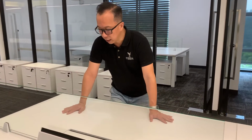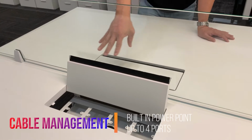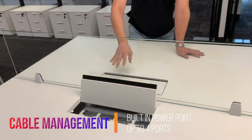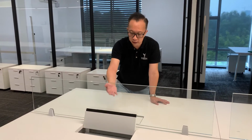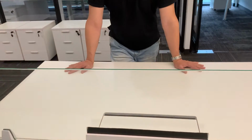Now, the second feature of this table is the wire management or the net box. If you can see in front, there is a four gang. This is to store your power point, your network and telephone line. Because now we are working from home, technology is very important. This is new technology.